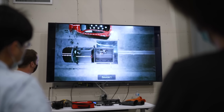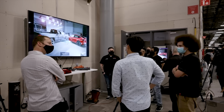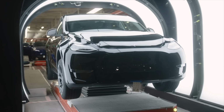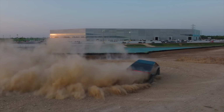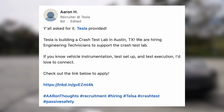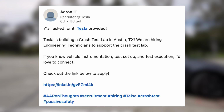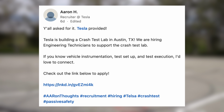Recently, though, we've seen Tesla shifting their focus over to Austin, Texas, where their new headquarters are now located. Their Giga Texas factory is large and built from the ground up for Tesla. Soon it will build the Cybertruck, but Tesla is also building a new crash test lab there. A Tesla recruiter posted on LinkedIn this week saying, quote, "Y'all asked for it, Tesla provided. Tesla is building a crash test lab in Austin, Texas. We are hiring engineering technicians to support the crash test lab."